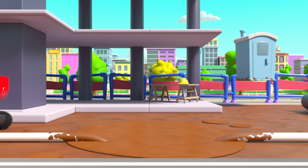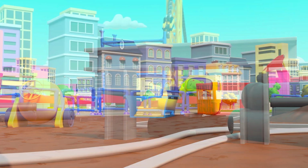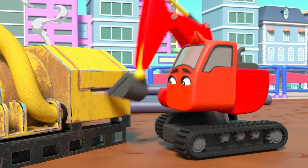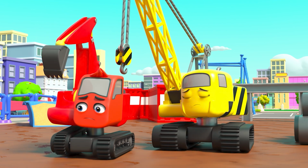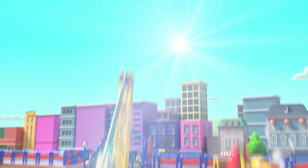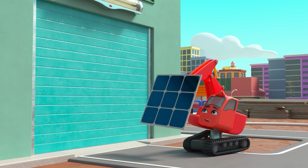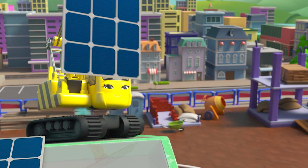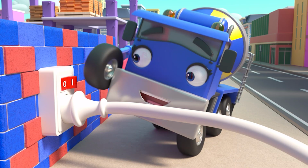Digley and Dazey working on the road today, fixing traffic lights, working hard to get it right. Watch out, sparks and smoke. The big generator's broke. Fix it if you can, but Dazey has a different plan. Use light from the sun. Solar power is the one. Now the job is done. CJ, you can turn them on.